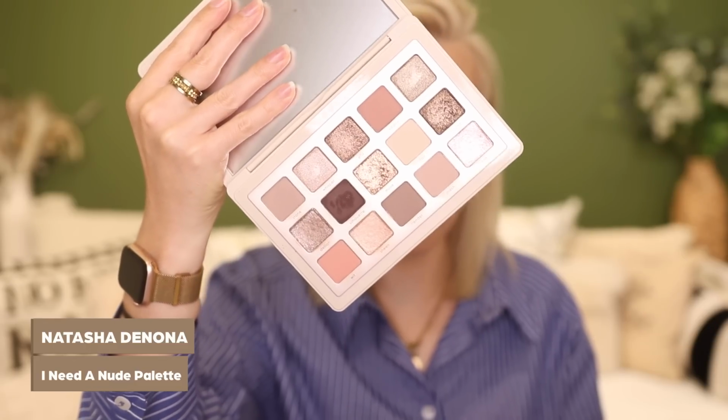You can do so much with this palette. I have this on today. You can create a sultry smoky look. You can create a daytime very natural look. You can also create a glam sparkly look with this. You can just use the mattes in the palette. You can zhuzh it up with a little bit of the wet look sparkles, or just go glitter central all over the lid. So versatile, this palette.